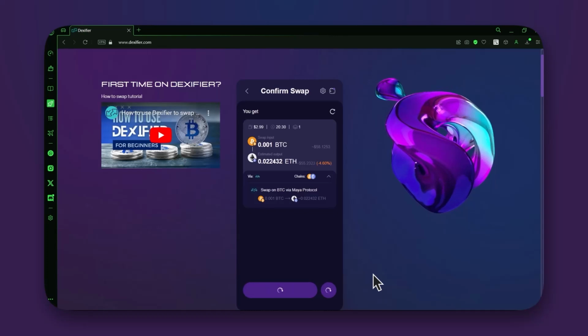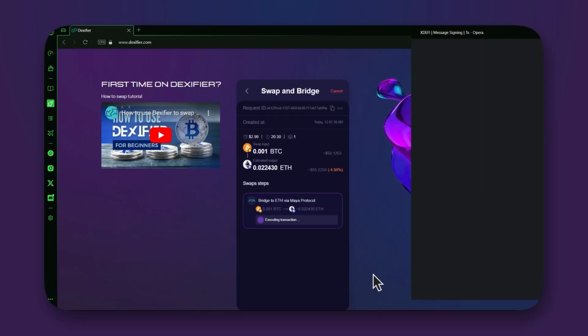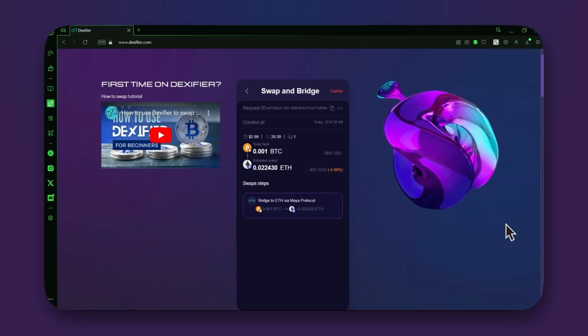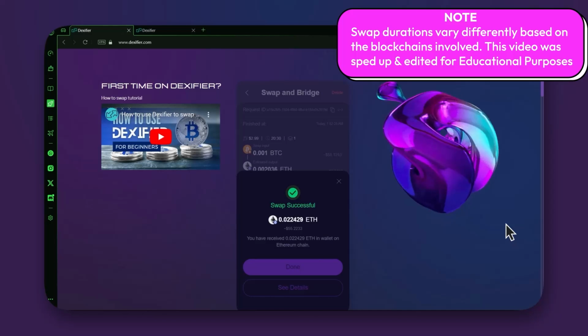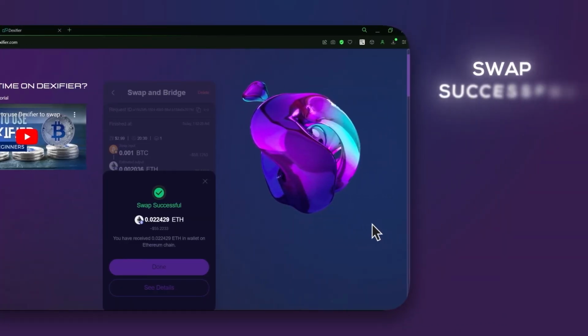During the transfer, Dexifier may prompt you to approve multiple transactions in your wallet, usually depending on the number of hops mentioned earlier. Approve where displayed, and now you can sit back and watch the transfer happen in real time on Dexifier. Once the swap is complete, you will receive a confirmation message indicating the success of the swap. And just like that, the swap is complete.